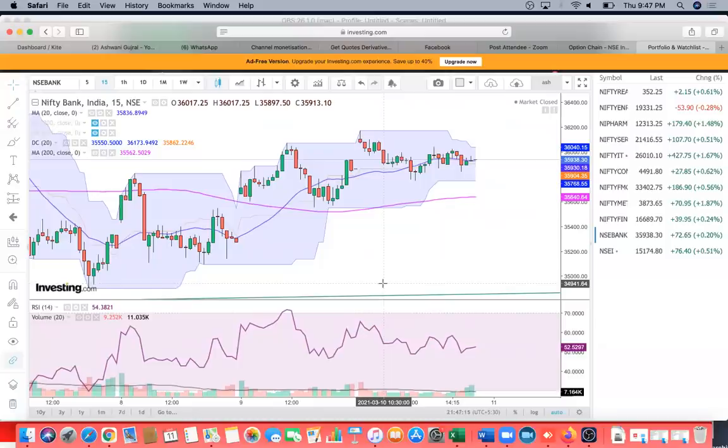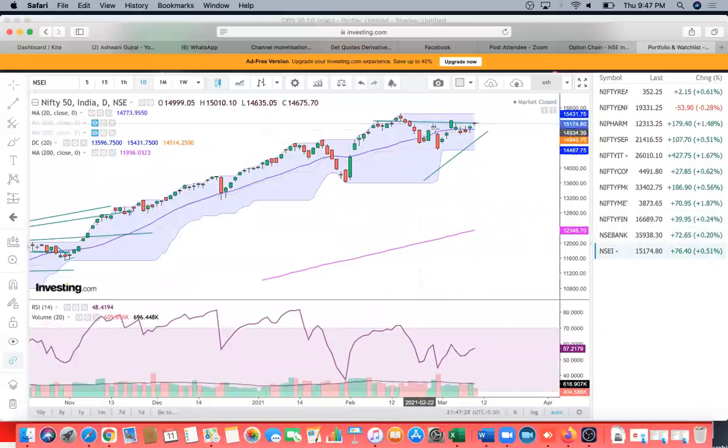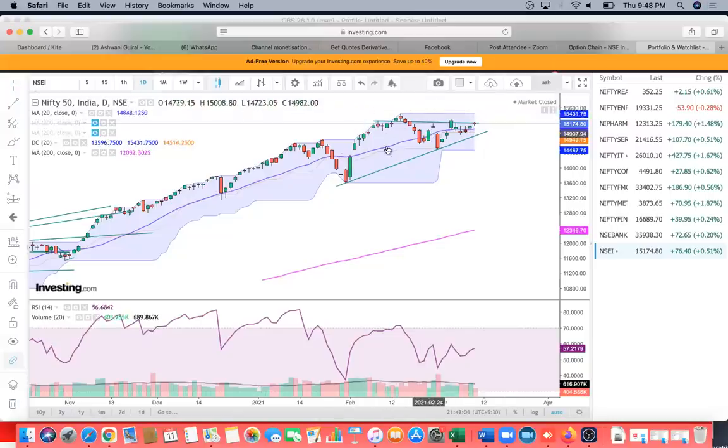For the positional or the swing trader, the market already has turned. So the idea there should have been that this sort of consolidation should have allowed you to buy on the upside. It is for the very short term and option trader type of people that they have to do further timing. Otherwise, it was quite clear on what the market is doing. You can draw this little trend line, and this is making some kind of an ascending triangle.